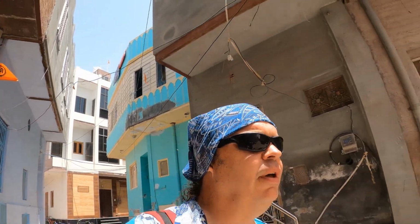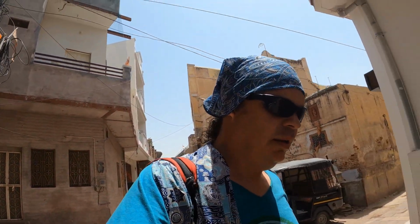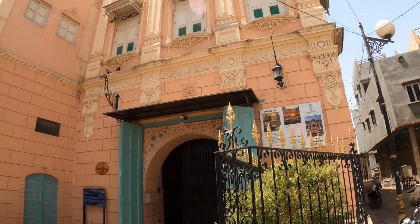I've moved north of Rajasthan to a city called Bikaner. It was a 7-hour bus journey, no aircon, very cramped, very hot, but I've made it, and this is my first day of exploring in this city. A couple of things I did notice from my brief exploration in the city last night when I was going out to get some food was the architecture is absolutely amazing. There's some real pretty old buildings here, and this is one of them.